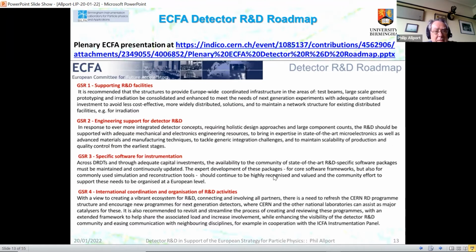Engineering support, we see that as detector concepts get more complicated and more integrated, more really professional engineering starts to be required, of the sort that does require some expertise and resources that maybe needs to be focused at some of the larger centers. Again, support for instrumentation specific software, things like Geant4, in the gaseous detector world, Garfield, making sure the community has access to TCAD and facilities like that. All of this needs to be organized at a European level.